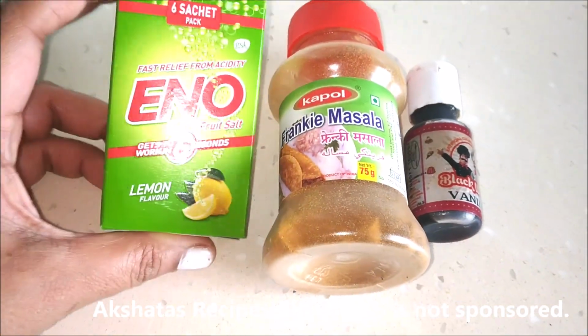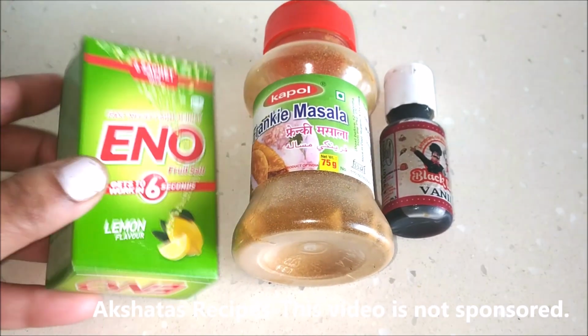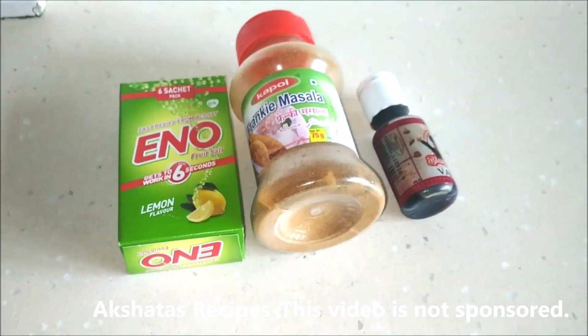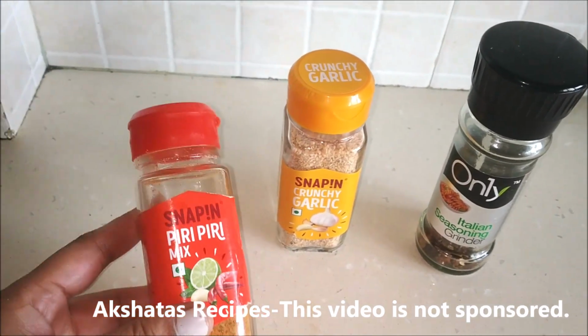Are these Eno sachets, because I like to make dhokla or something which has to be instantly steamed. I have these sachets. Then I also have this Frankie Masala when I make Frankies for my kids. Some vanilla essence. I also have food color, the gel food color, in my refrigerator. I use these powders for flavoring.